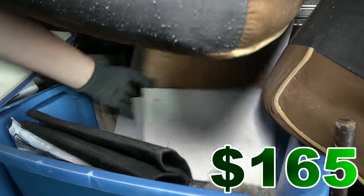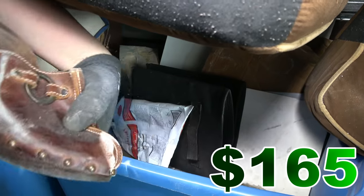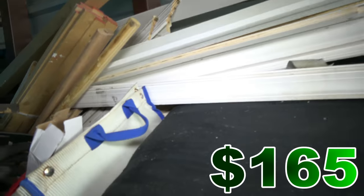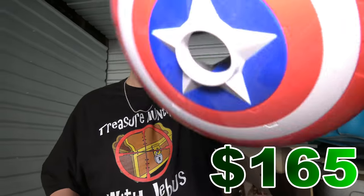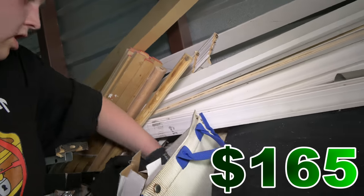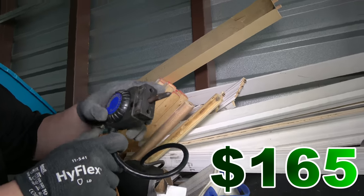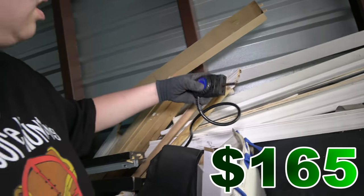Looks like junk. It looks almost wooden. Some old cool stuff in here. All right. Let's try to keep going. Captain America shield. It's even got the hand, or the spot to hold it. Okay. This is all wood. What is that thing? It looks like the thing that goes in the back of a big deep fryer or something. It does, doesn't it?